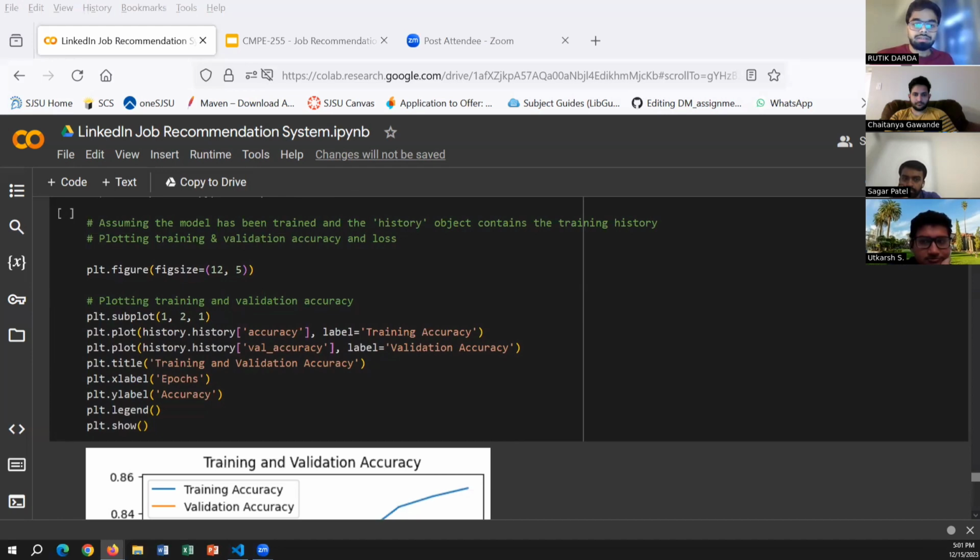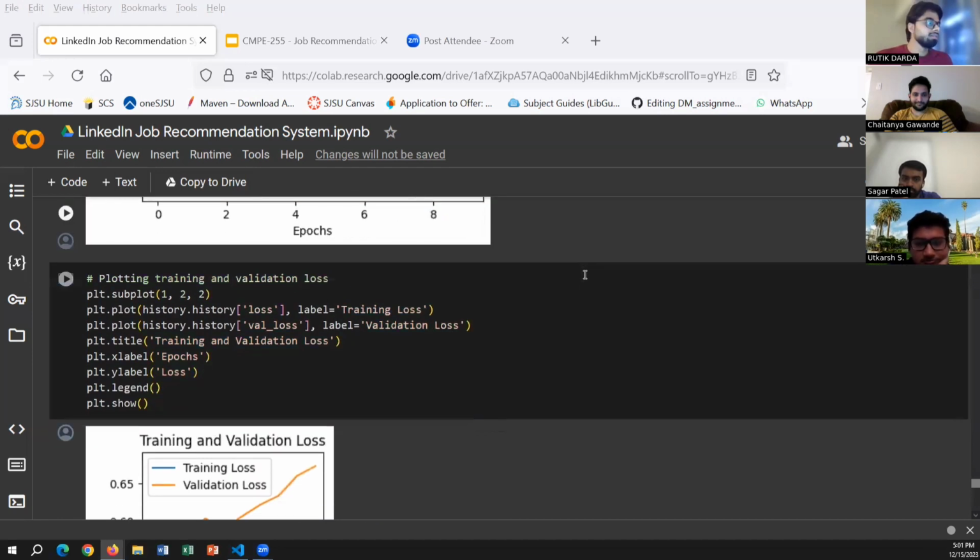Okay, moving ahead. Out of all the models, after thorough testing and evaluation, the neural network model stood out due to its adaptability and ability to handle the complexity of our dataset. Its layered architecture and non-linear processing capabilities made it exceptionally suited for the intricate task of job recommendations. The decision was also influenced by the model's integration potential with our web-based platform, allowing for seamless real-time recommendations.